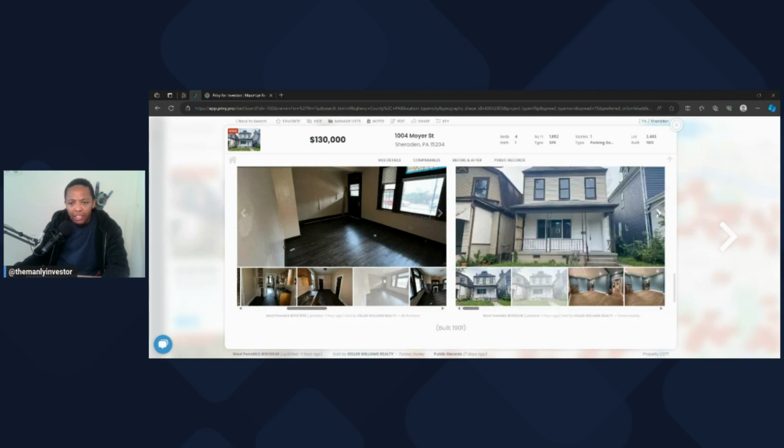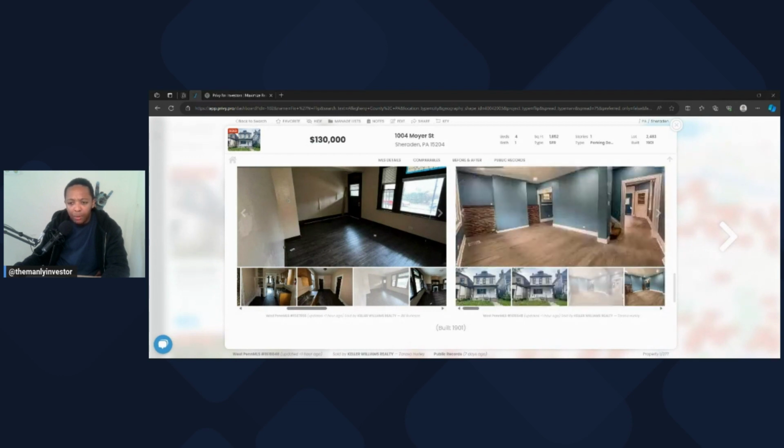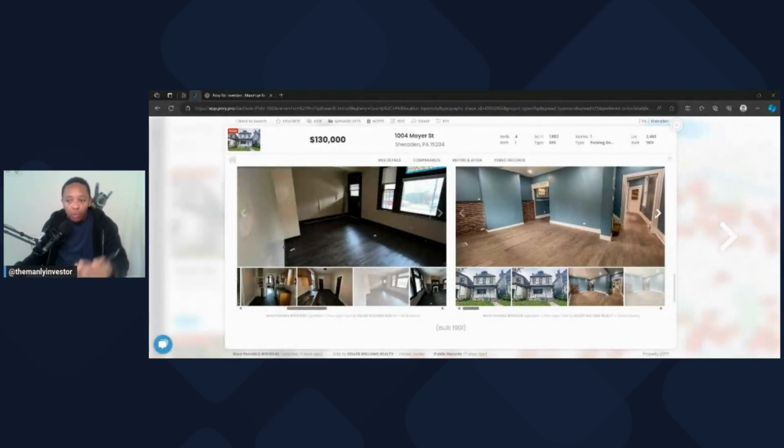Okay. I really like this one. I like the blue, how it complements the flooring. So when I call this buyer, I would love to compliment the style of the flip that they did. It gives you more rapport and it also shows them that you know what you're talking about.